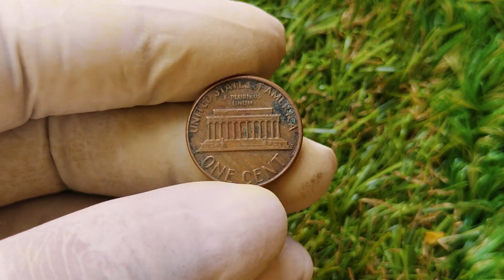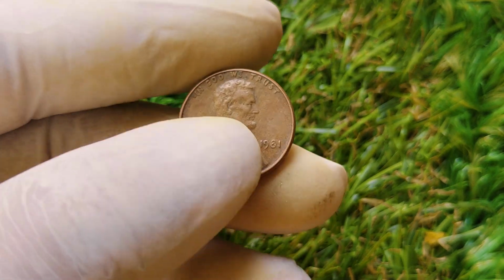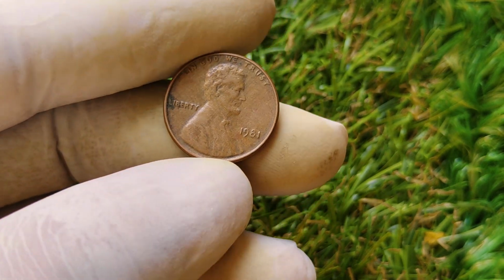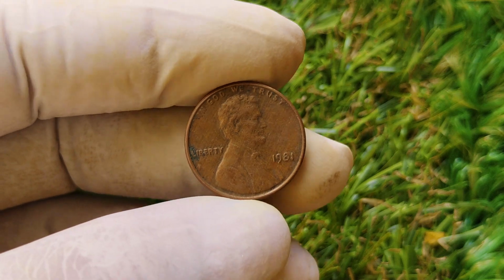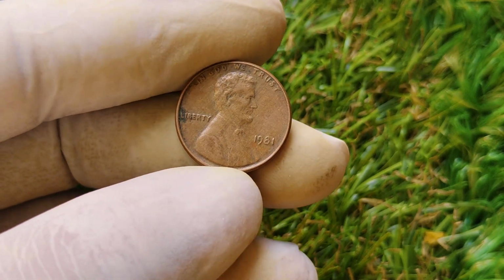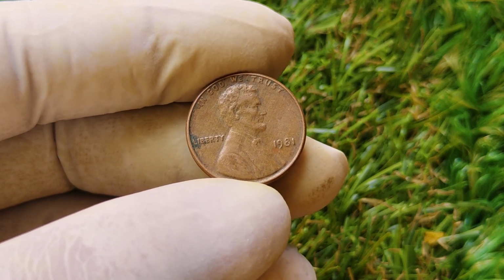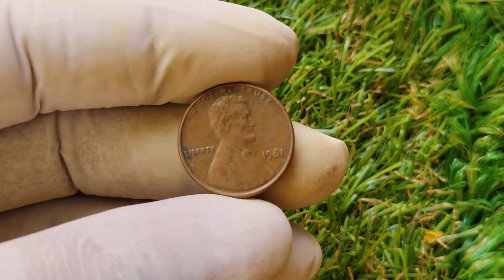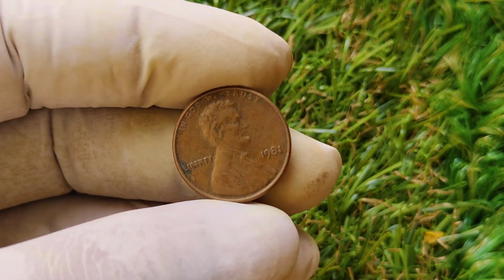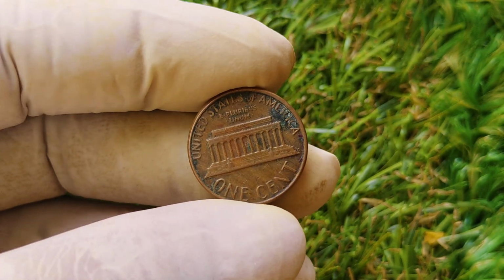One key variety is the 1981 S Type 1 and Type 2 proof pennies. The Type 1 has a more filled-in and blurry S mint mark, while the Type 2 features a clearer, more sharply defined S. The Type 2 proof is significantly rarer and can sell for over $100 in perfect condition. These coins were struck in San Francisco and sold in special proof sets, so they typically have a mirror-like finish and sharper details. Then we have mint errors.